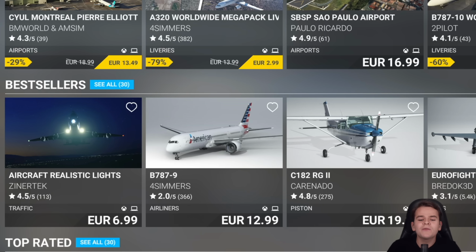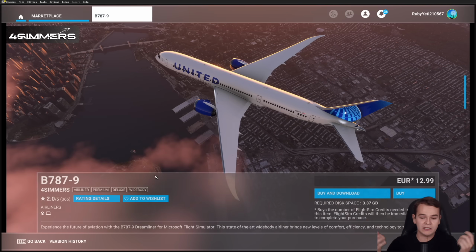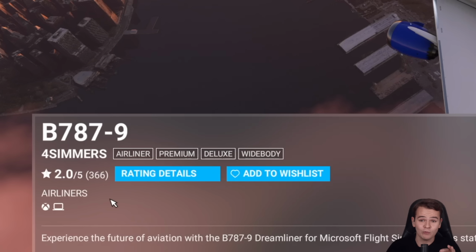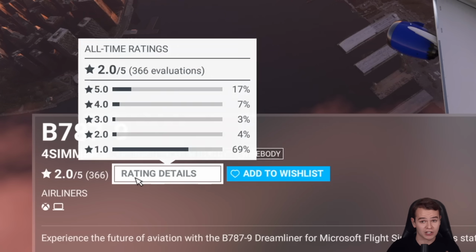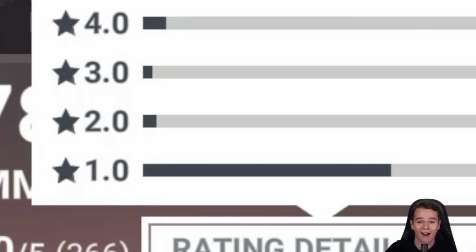For example, today I found the 787-9 by the developers of Forsimers for $12.99, and it's got a rating of 2.0 stars. 2.0. That is incredibly bad. The rating details are even worse. 69% of raters have given this one a 1-star review.